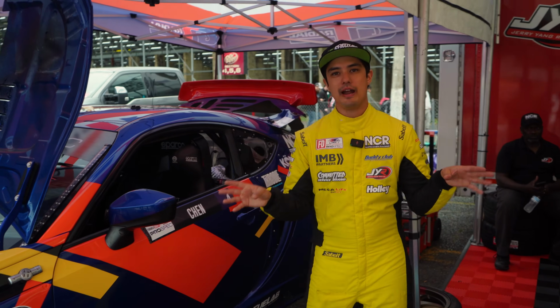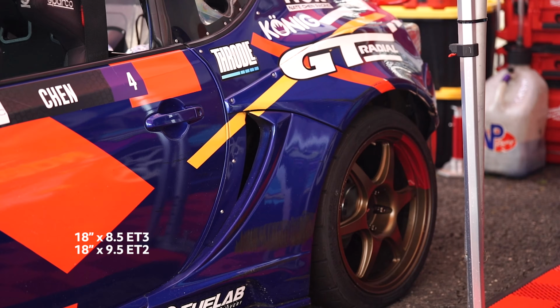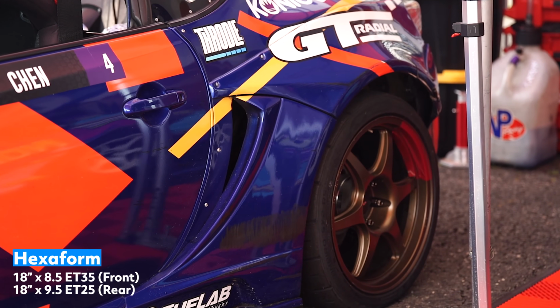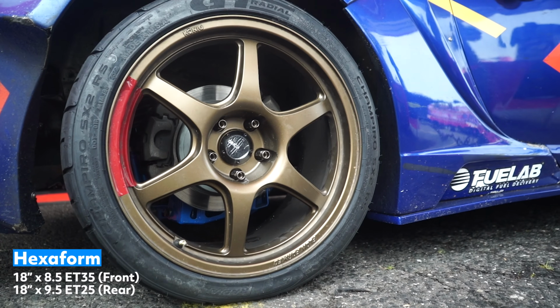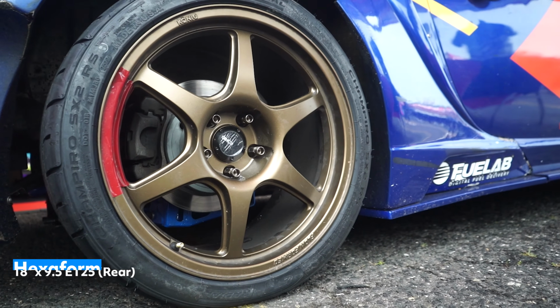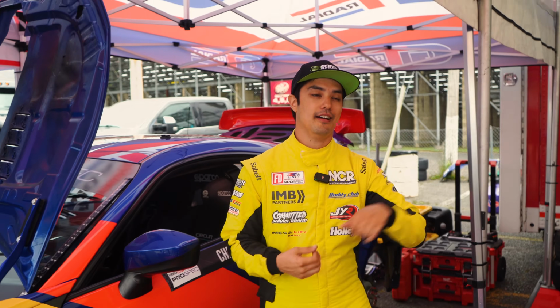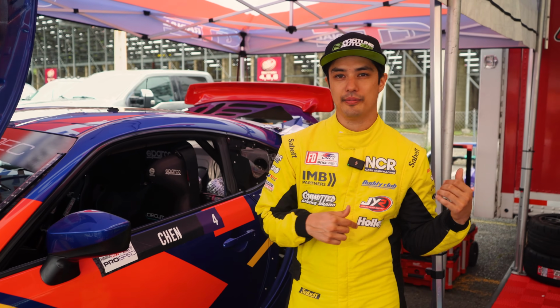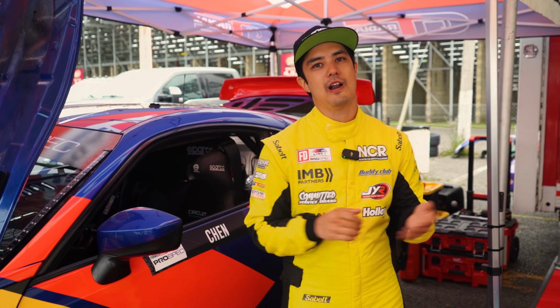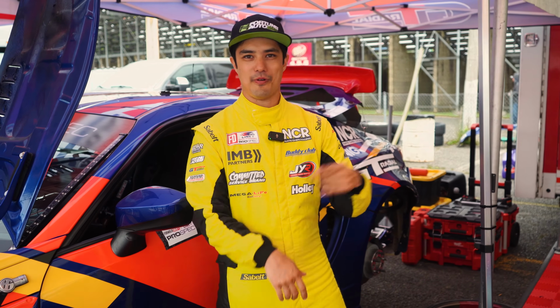So we're currently swapping out our Koenig hexaforms for some more Koenig hexaforms. Koenig hexaforms, just like on my FDRX7, are 18 by 8.5 plus 35 in the front, and then 18 by 9.5 plus 25 in the rear. So really great, lightweight, super strong wheel. Actually got hit last round in Atlanta by another competitor, and the Koenigs did really great, stayed on the car, and I was able to finish out the run, and then put some fresh tires on and won that battle.